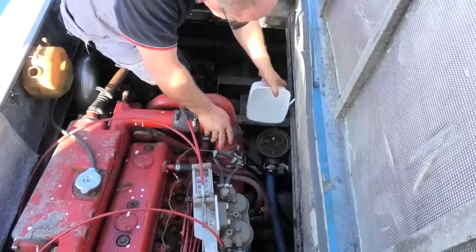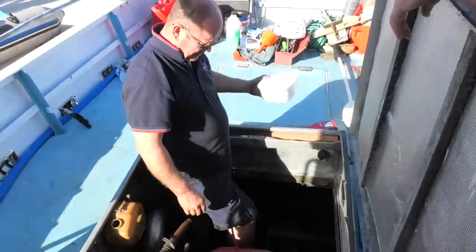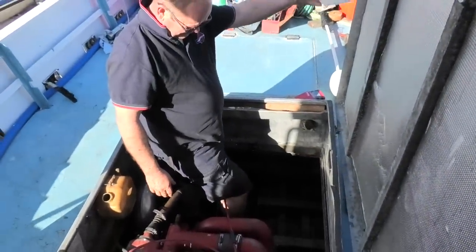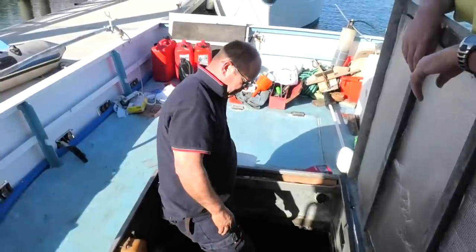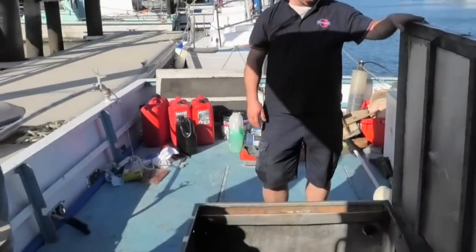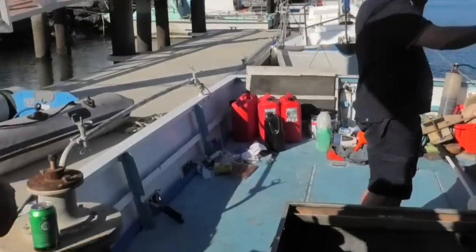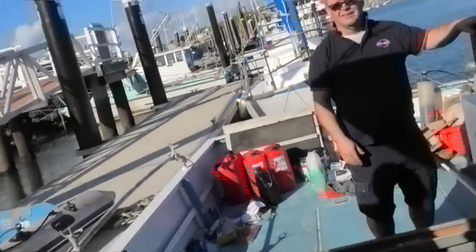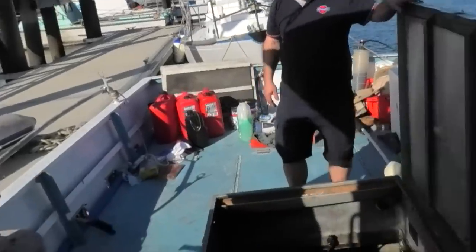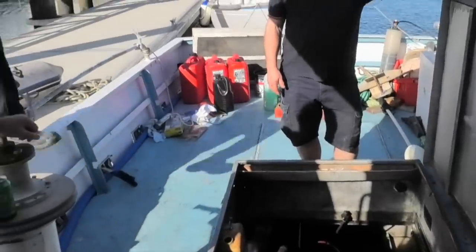Is that orange rusty coloured stuff coolant? No, that won't be, that's just the water. That might just be rust. Another one. That's looking better. That's looking good. There is an open seacock here. Open seacock? Yep. And you've got to check the gears, make sure we're in neutral. I'd hate to start driving off the berth. I think that's neutral. Right. That's good.